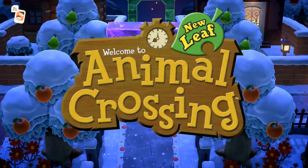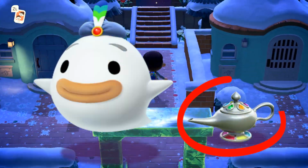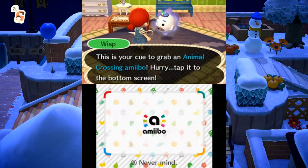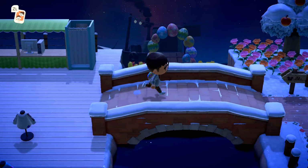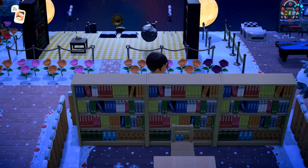The New Leaf amiibo method was so much easier. All you had to do was talk to Wisp from the little teapot or lamp, whatever you call it, I don't even know what you call it. And all you had to do was scan the villager amiibo card and confirm who you would like to move out of the town. But now in New Horizons, we have to bring the villagers one thing each day for 3 days, which is honestly very annoying. Why can't it just be like New Leaf, man? It was so much easier back then.